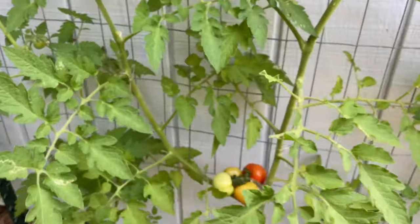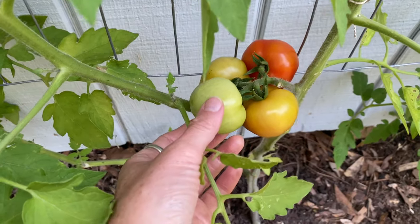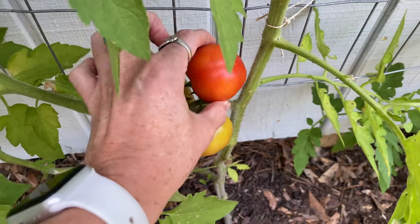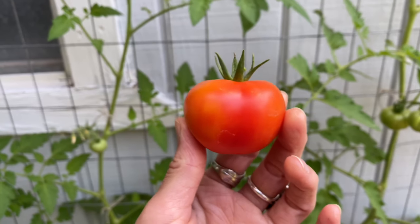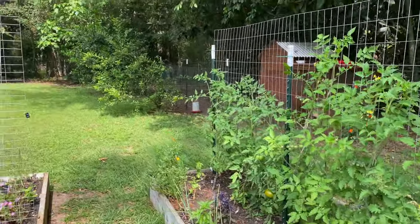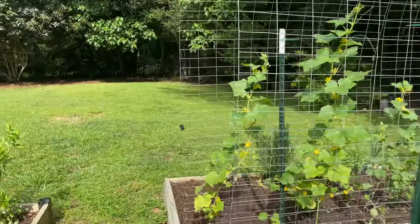And then over here, we have what I thought was a beefsteak tomato when I planted it, but this certainly isn't a beefsteak size. It's more salad size, so. Ooh. I've gotten a couple cherries already, but man, this is exciting. Anyway, what I really wanted to talk about today, I don't know if you see my little friend flying around.